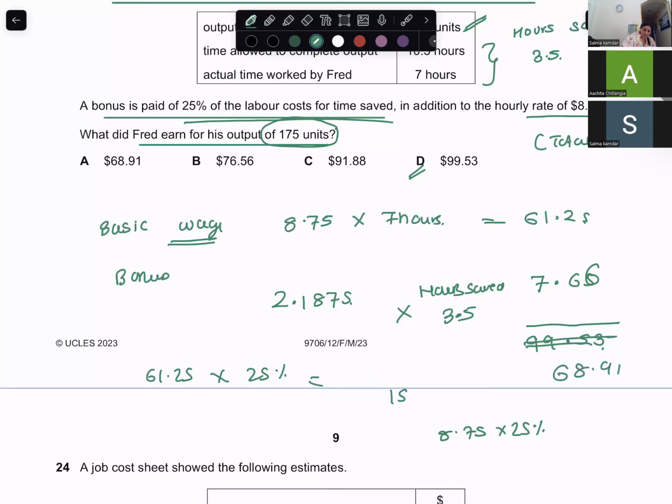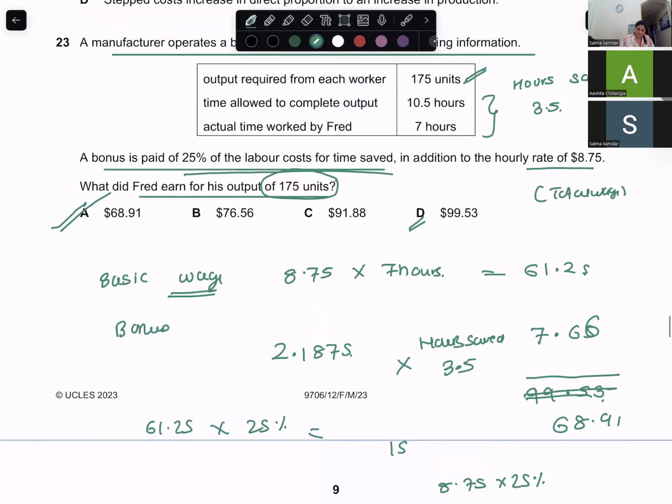Tell me what is the wrong that we did? We took the total wage rate, 125%. We are supposed to take only 25%. Keep this in mind, okay?